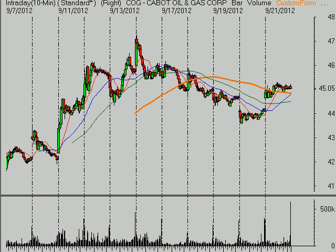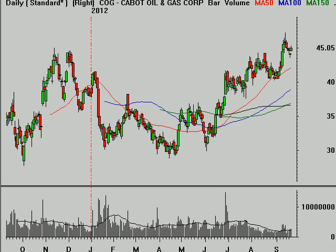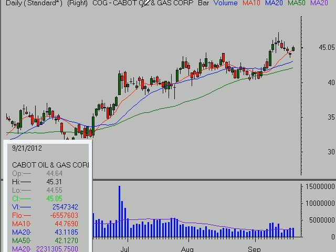COG, this is Cabot Oil and Gas. You can see here a nice longer term uptrend as well. It had this pullback and gapped higher today.